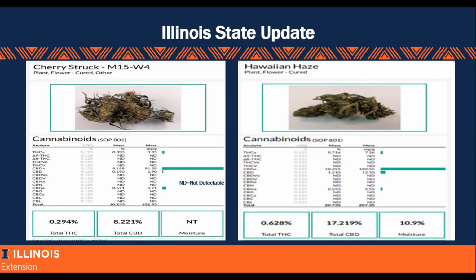I'm sure many of you are aware, looking at some of these COAs here, we have a non-detectable delta-9 and a total THC of 0.294 in that particular test, which indicates it would be compliant in both the state of Illinois and following the USDA federal rules. You'll see that the Hawaiian haze on the right has a non-detectable delta-9, but a total THC of 0.628, which would make it legal in the state of Illinois as hemp, but marijuana in other parts of the country. So please be aware of these types of things when you are doing any type of interstate commerce. And as always, make sure you're caught up on the rules and regulations. It's better to be prepared.